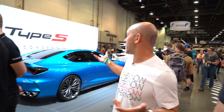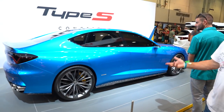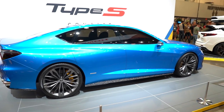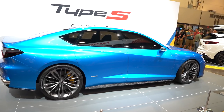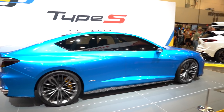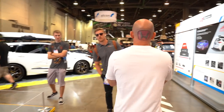Honda's concept, first time I've ever seen this in person, their Type S. We don't really know what this is gonna be. There's a lot of rumors. My official idea would be twin turbo V6, so that's what I've heard from the internet, and that's what they tell me, and this is gonna be pretty sick, because they need to bring back the Type S name, because this is important to Acura in the brand. And accessories.